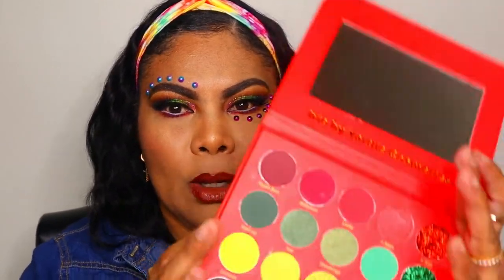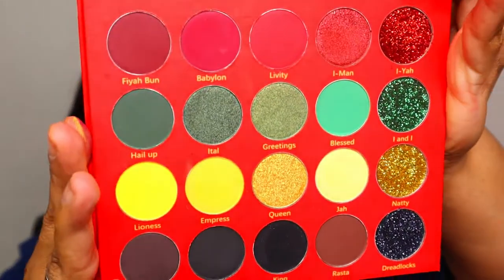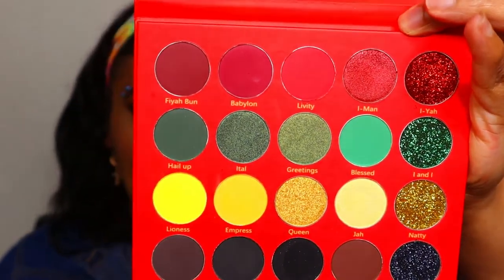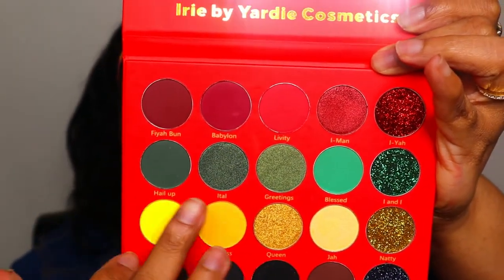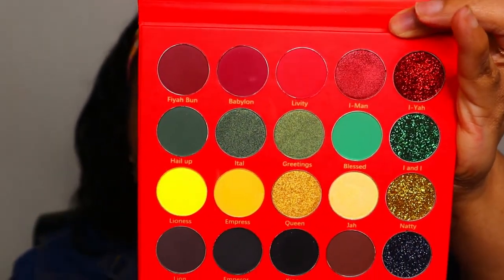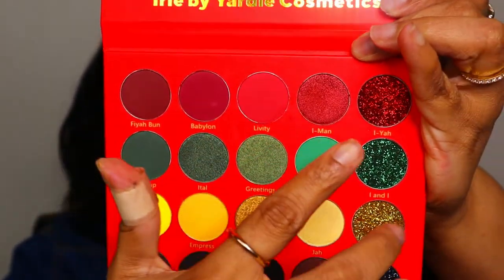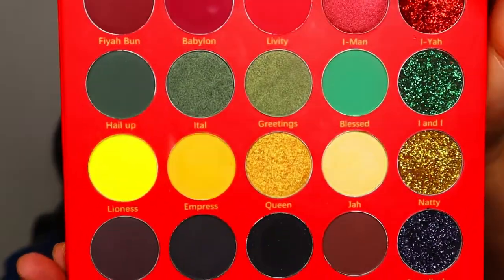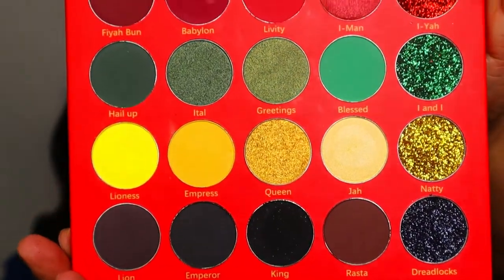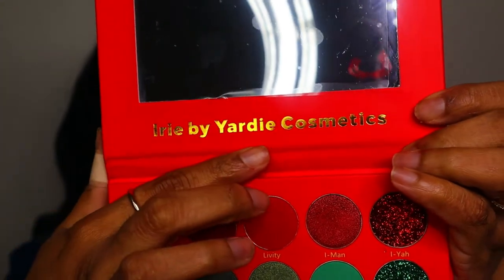So this is what the palette looks like. So again, it comes with a mirror, all right? And this palette is mainly what I call the Rasta colors, just in different, for lack of a better word, depth. So you see it starts off with a dark red, then a little bit lighter, then lighter, and then it goes into the glitter. Same for the greens, golds, and black. All right, and then it has Yardie Cosmetics there.